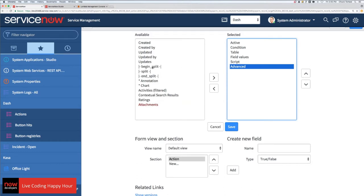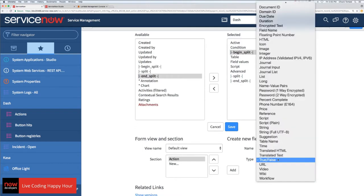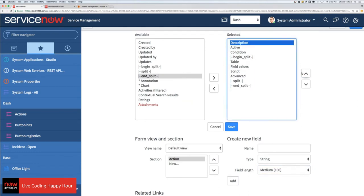Do a little layout here. Split. I never gave this thing a description, did I? You'd probably be nice and say description, because I think all we had on that list was a date. We kind of threw the other one together really fast. So let's do a string of 100. Add that at the top. It'll be like our name field. Then we'll split.